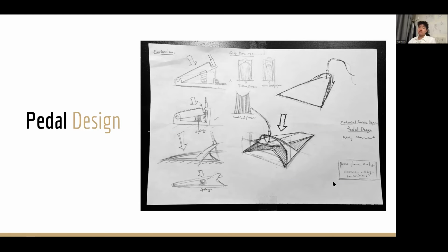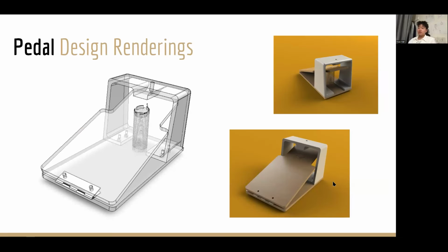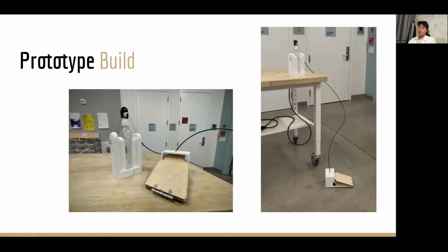And here's the pedal design. It consists of 2 parts: an arc to place the end of the cable housing and a hinged pedal to pull the inside cable. The arc is 3D printed, and the pedal is laser cut from plywood. And here's the final prototype build. In the video, we will demonstrate how it works.